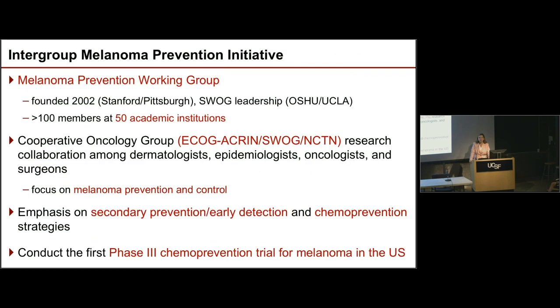We are looking very diligently, and we have a new paper that's coming out in Cancer that really reviews the current state of chemoprevention. But what we'd like to do through the Melanoma Prevention Working Group, which I co-direct with John Kirkwood out of Pittsburgh, and then Sancy Leachman, who's at Oregon, co-directs on the SWOG side, which is an intergroup effort with Tony Rebus down at UCLA, is we really want to focus on a phase 3 chemoprevention trial in high-risk individuals in the U.S. through the intergroup, or NCTN, the National Cancer Trials Network.